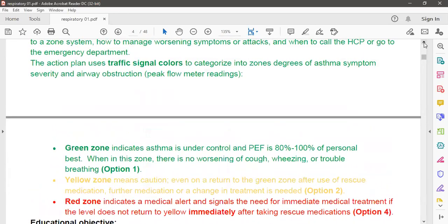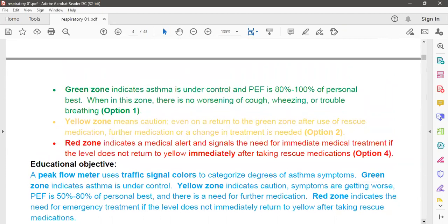Let me read it. So this is the green zone here, indicating asthma is under control. Also the peak expiratory flow is 80 to 100%. When in the green zone, there is no worsening of cough, no wheezing, no shortness of breath. It means it is under well control. When in the yellow zone, it means they need some precaution. Even on return to the green zone after use of rescue medication like oxygen or bronchodilator, epinephrine, or ipratropium bromide, further medication or change to the treatment is needed, so they need to follow up.